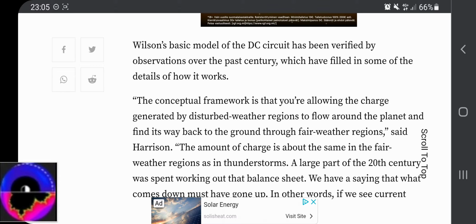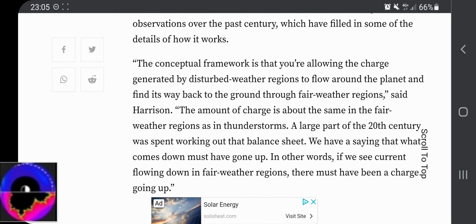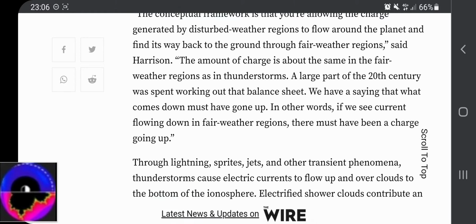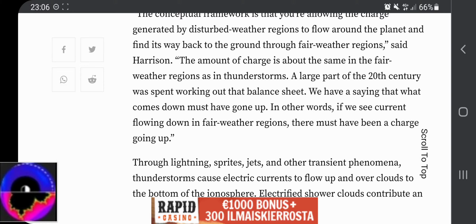Wilson's basic model of the DC circuit has been verified by observations over the past century, which have filled in some of the details of how it works. The conceptual framework is that you are allowing the charge generated by distributed weather regions to flow around the planet and find its way back to the ground through fair weather regions, said Harrison. The amount of charge is about the same in the fair weather regions as in thunderstorms. A large part of the 20th century was spent working out that balance sheet.